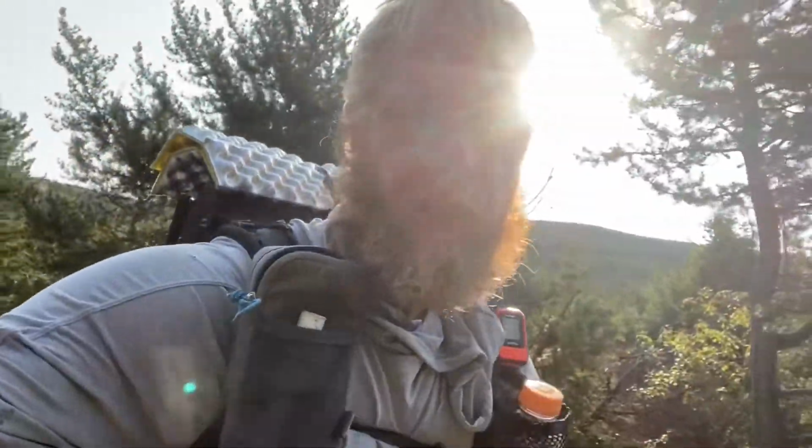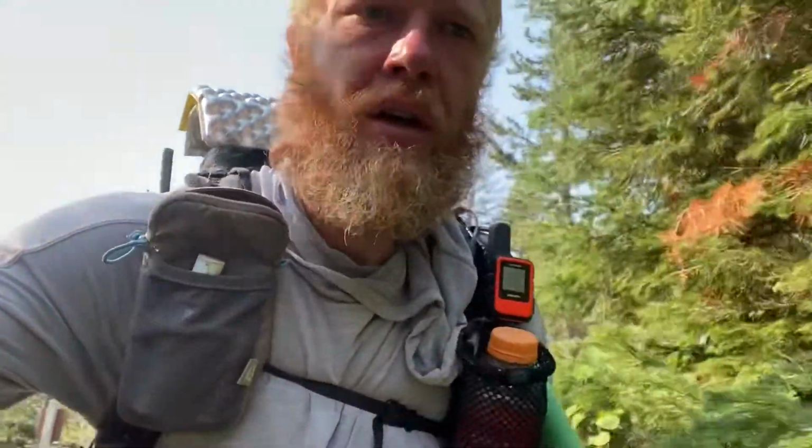Got 3.5 liters, a 20-mile water carry, and 5,000 feet of total elevation. The minimum goal is 18 at this dry lake, camp there, and go from there. It's the minimum. We might shoot for the 20 just to get to water, but pretty hard day today.